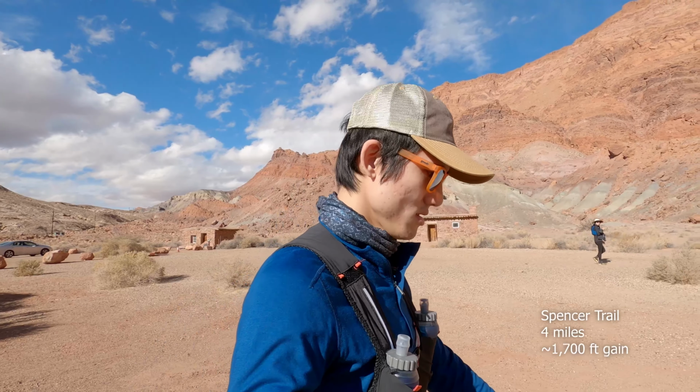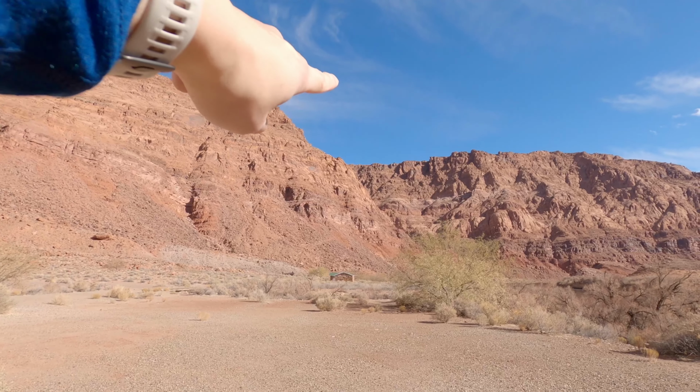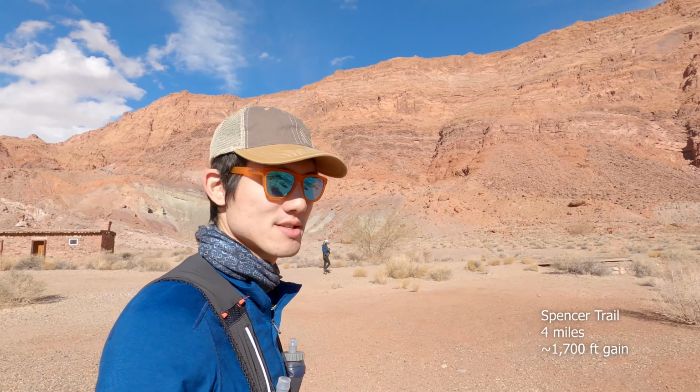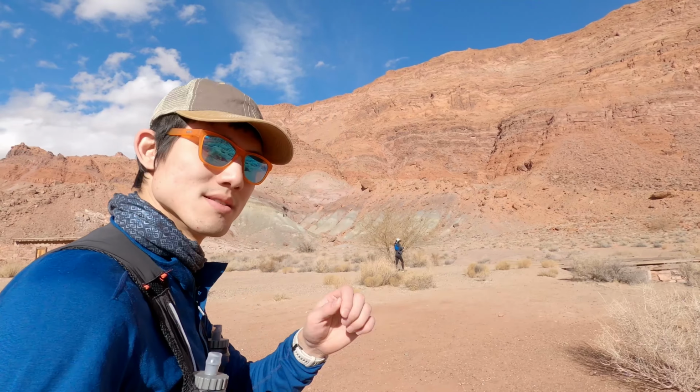Today we're going to do the Spencer Trail, which will take us all the way up these cliffs of the Marble Canyon. 4 miles round trip and has 1,700 feet of gain. So it's going to be a steep climb today. Let's get started.